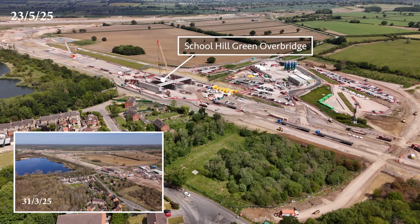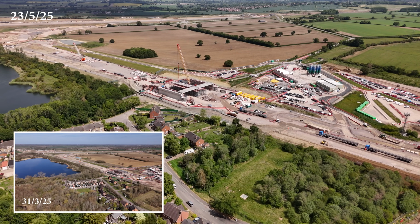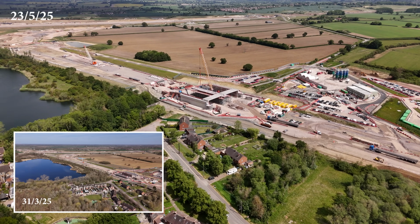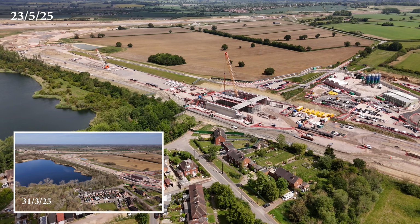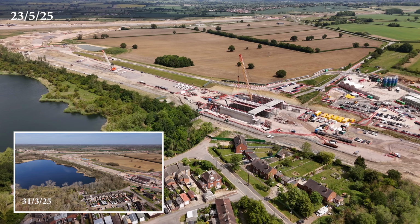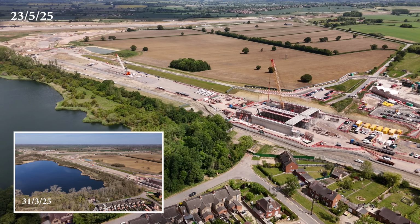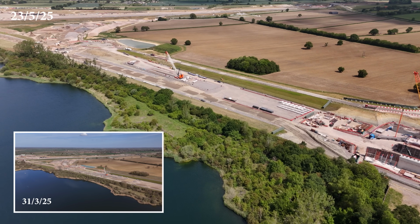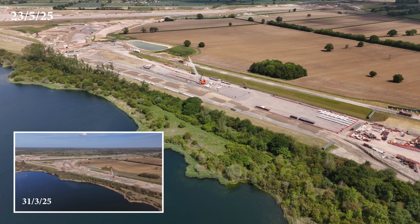And just as we fly by the bridge, one of those lorries is moving forward so that the crane can come and pick up that concrete section and put it in situ. It wouldn't surprise me if the whole deck is in by the time I visit again in a few weeks' time. They seem to be making some good progress with that.